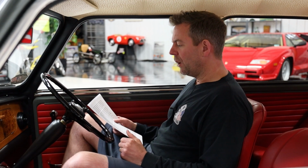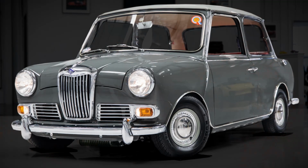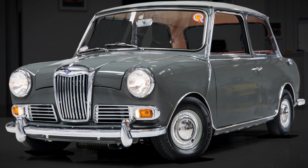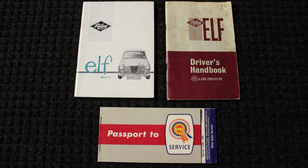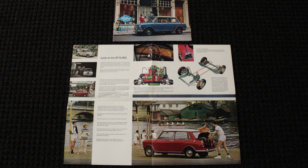The Riley was a British motor car and bicycle manufacturer from 1890. Riley became part of the Nuffield organization in 1938 and was merged into the British Leyland Motor Corporation in 1968. In July of 1969, British Leyland announced the immediate end of the Riley production. Today, the Riley trademark is owned by BMW.